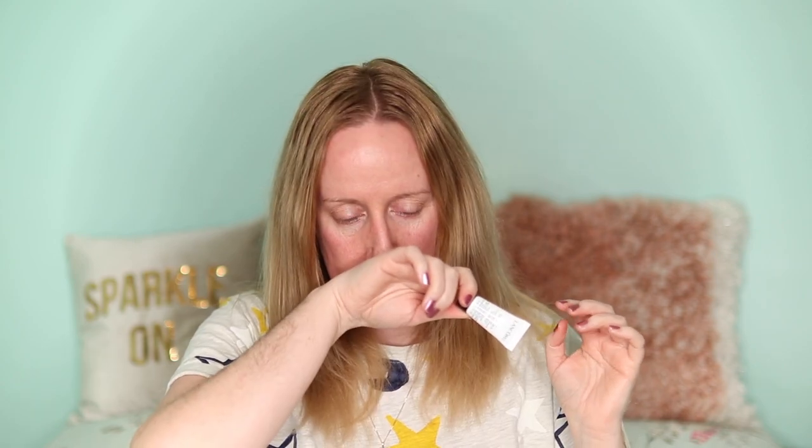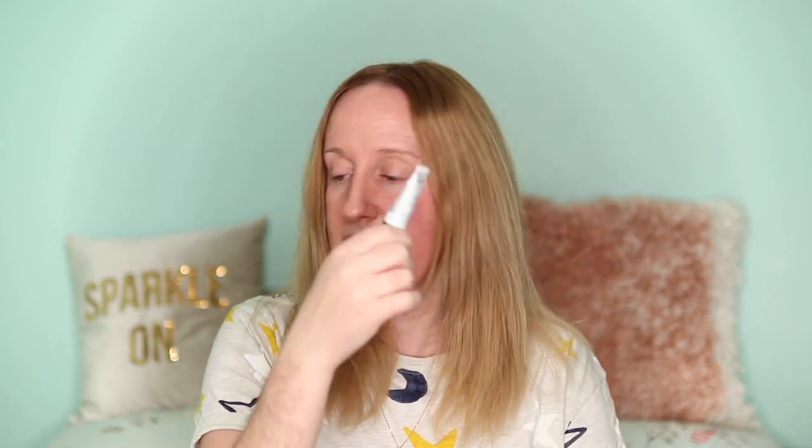And it's just sunk in really, really nicely into my skin. And a nice little serum. So the next serum that I'm going to show you is by the brand Skin Chemists, and this is their Anti-Aging Wrinkle Killer Snake Serum.